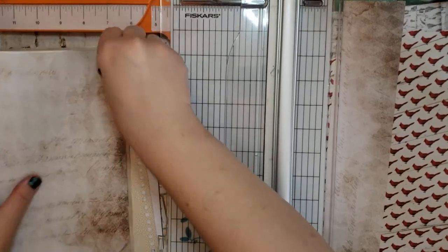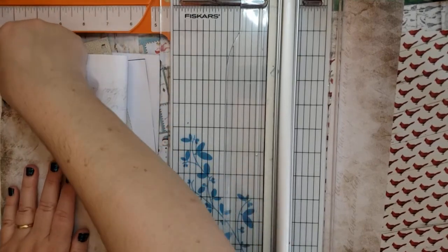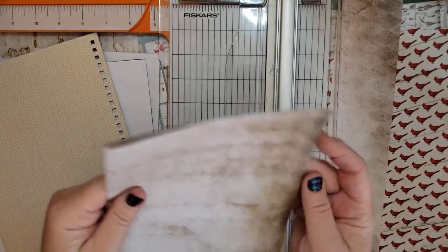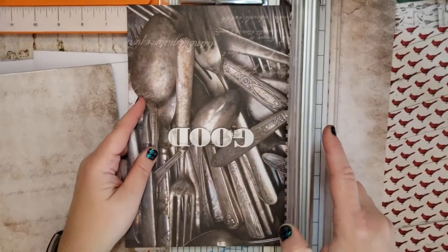I don't think I cut that straight. Not even a little bit. Oh no, I guess it's not too bad. I mean, a little bit straight. I guess we could say it's a little bit straight.